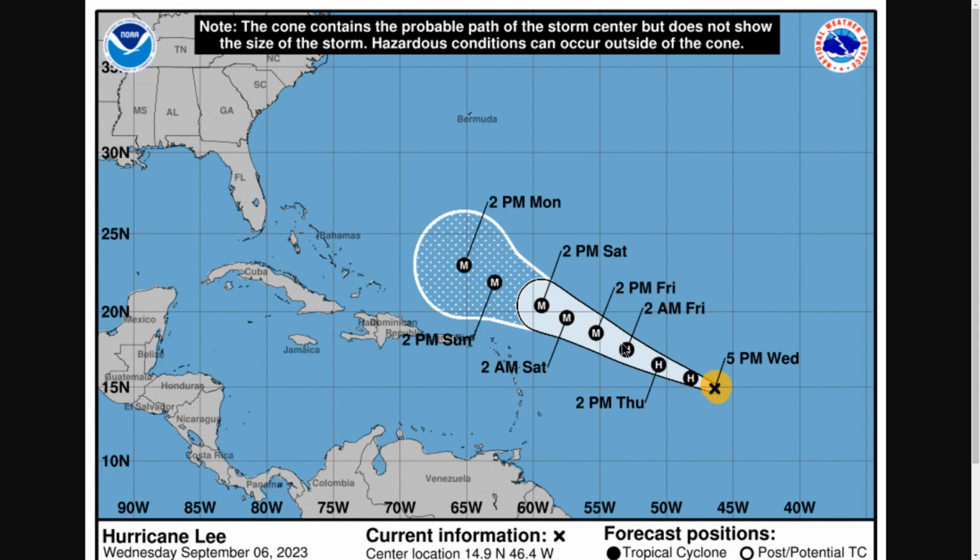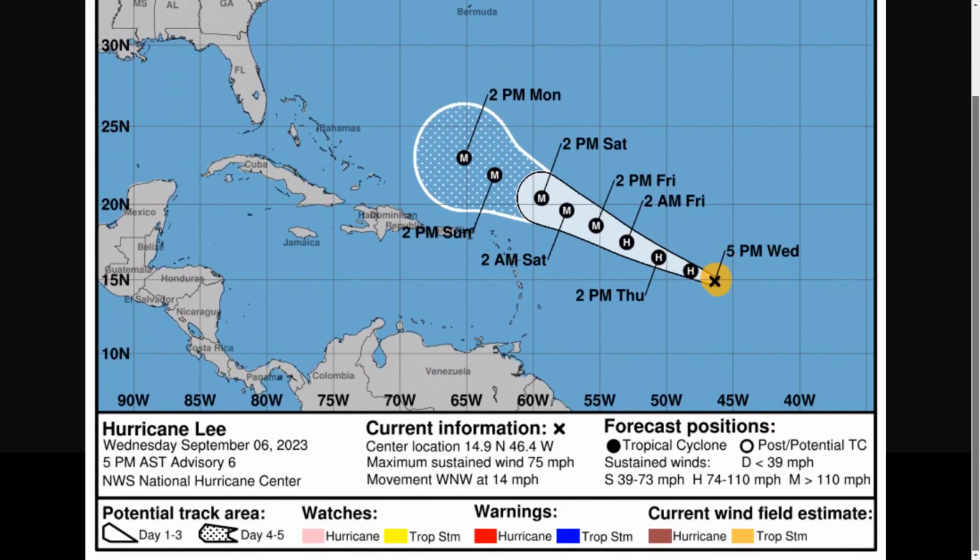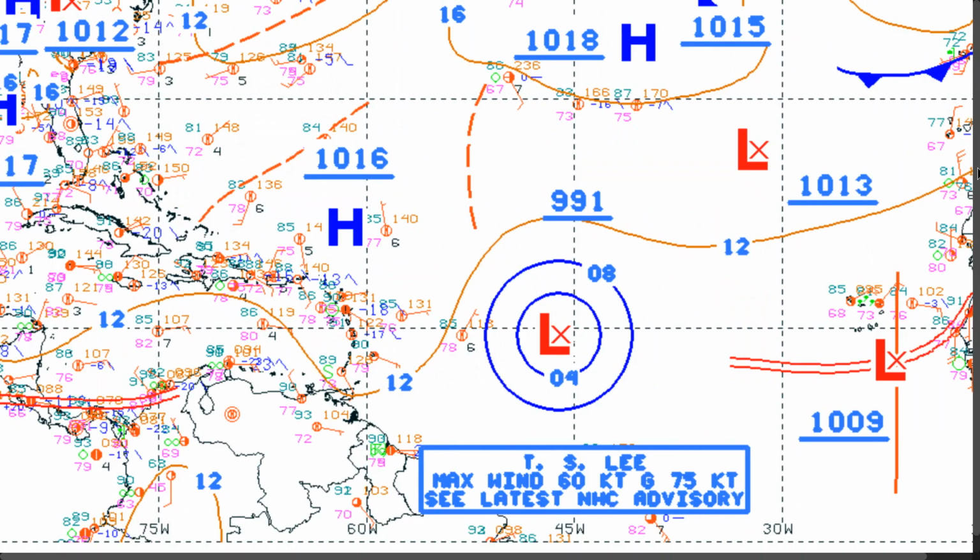And now it is actually forecast to make it to major hurricane status of category 3 or higher by Friday afternoon. Right now, it's only a low-end hurricane category 1, packing maximum sustained winds of 75 miles per hour, and it's still moving towards the west-northwest at 14 miles per hour. As we can see, it's expected to pass to the north of the Eastern Caribbean, just like what the Euro and the GFS models have been showing for the past week.